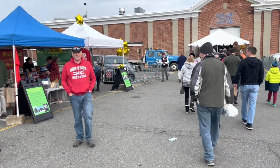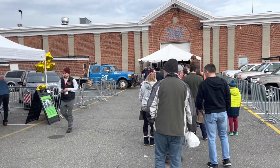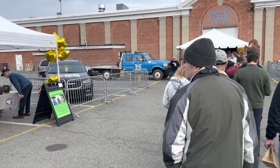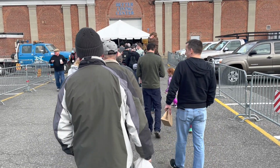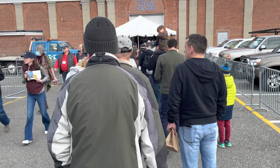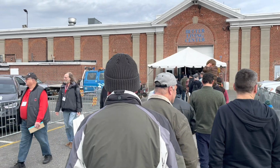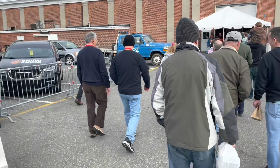19th, 2023. Arrived at the Big E train show in West Springfield, Massachusetts. Look forward to this event all throughout the year, at least the latter part of the year and into January. It's like Christmas after Christmas. And happily, the weather is warm. It's going to be in the 40s today. Not a speck of snow to be seen anywhere.